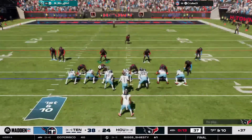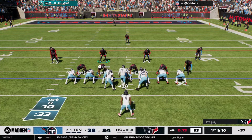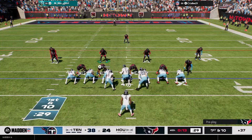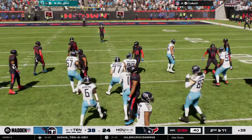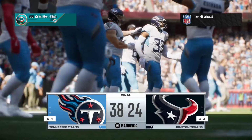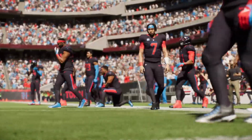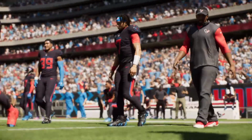Here we go. Ball rests at the 37. It's 1st and 10. Ready. Victory formation. Defense powerless to stop. And that should just about do it. So this one, a win for the visiting Titans. And that's now 4 victories in a row as they continue to play as well as anyone in the NFL.